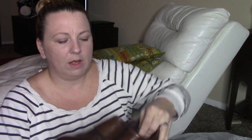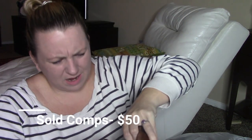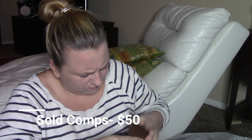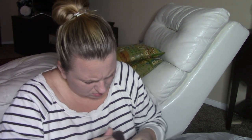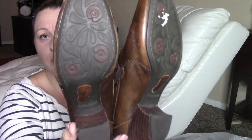These are Born ankle booties, and they are in good shape as well. I found these actually inside of a bin of clothing. These are also size 8s. So, good shape.